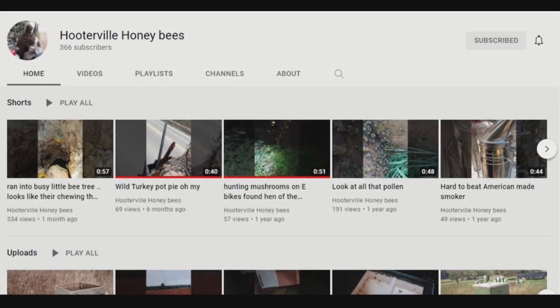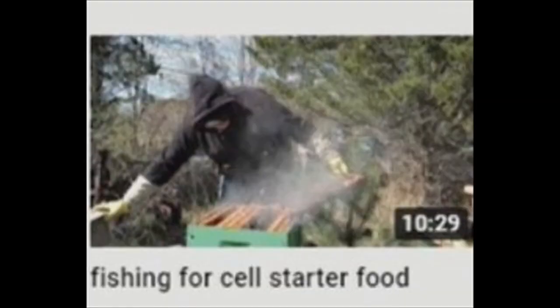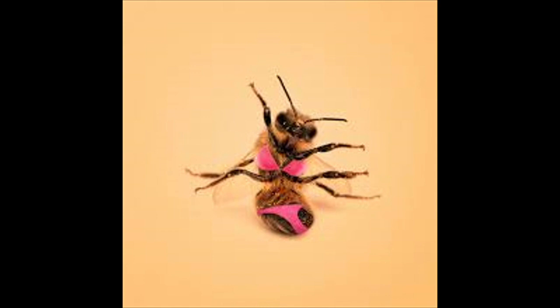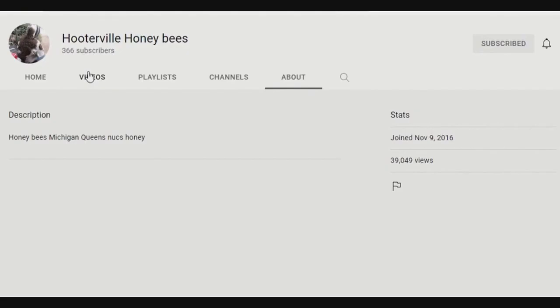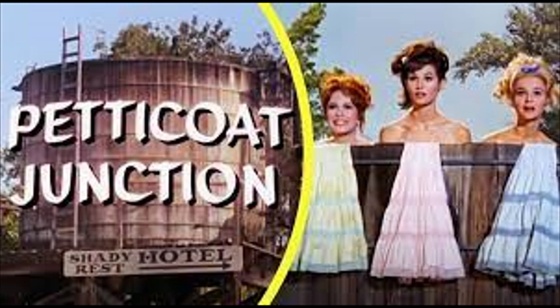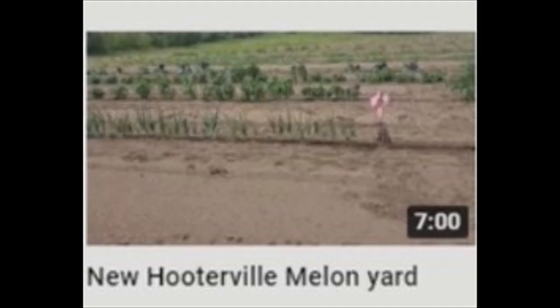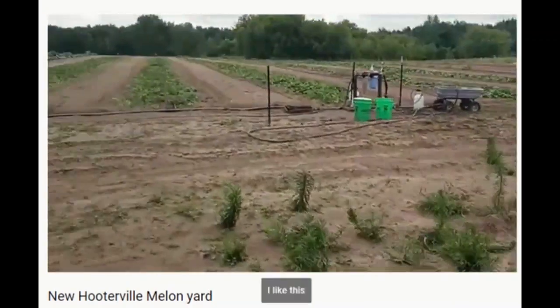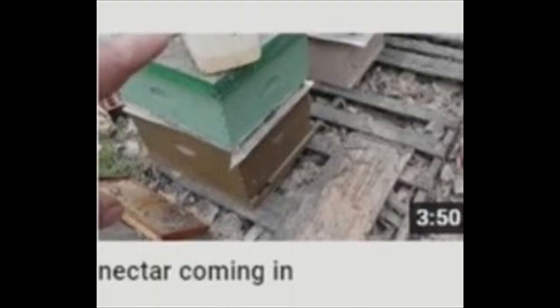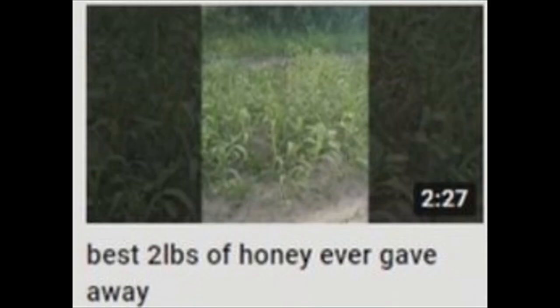Hooterville Honeybees. Hooterville? Uh-oh. There's probably some bikini references or some unbecoming language, right? Well, Hooterville is an actual place. Yeah, set on some green acres where petticoats are still in fashion. But there is a milling yard that bees frequent, and they bring it home so those of us on YouTube can share in the everyday beekeeping adventure in Michigan's countryside.